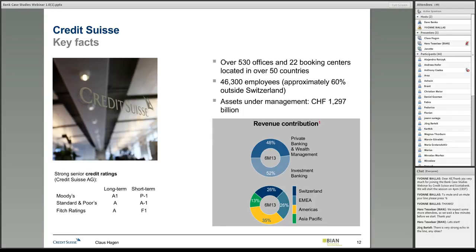And assets under management of roughly 1,200 billion, which makes us, I think, one of the big five in terms of wealth management globally. On the IT side, this means a global footprint with 4 big data centers distributed around the world and roughly 6,000 applications which are operated in the different data centers and for the different parts of the business. And this size and complexity already explains to some degree why service-oriented architecture and BIAN especially is interesting for us.